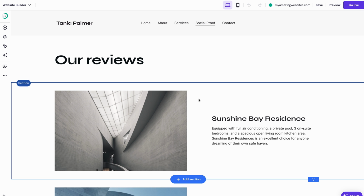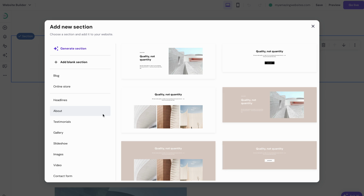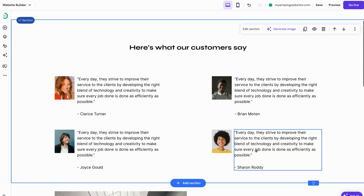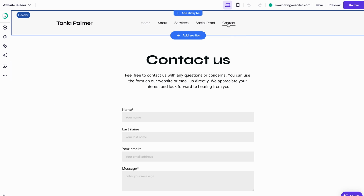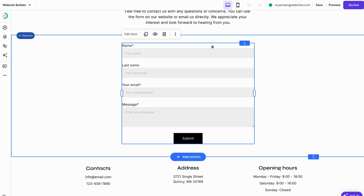If you haven't noticed already, you can click this blue button that says Add Section and you will be treated with a choice of section templates and, of course, the ability to generate a section using AI. Finally, in the Contact section, customize your contact form and its button by selecting it and clicking Edit Form.